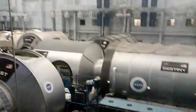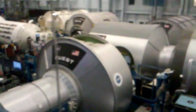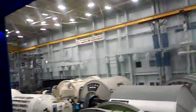Among these include living quarters, laboratory modules, storage modules, the solar array joint, and an airlock that will allow our astronauts to enter and exit for spacewalks. The International Space Station is a partnership of 15 nations from different international space agencies. These include the United States' NASA, Russia's Roscosmos, the European Space Agency, Japan's JAXA, and Canada's CSA. These nations will provide and operate the elements of the ISS.